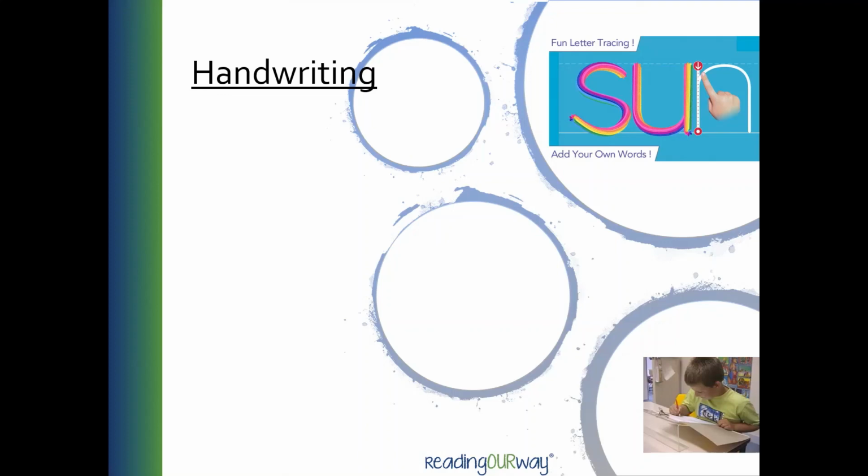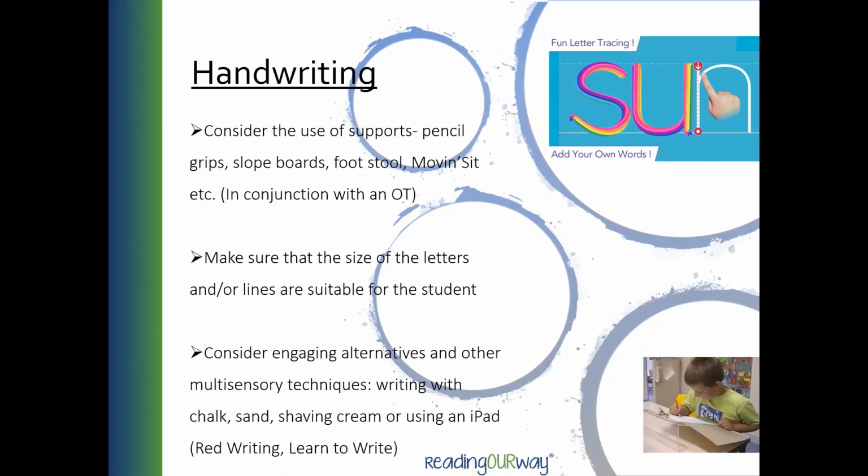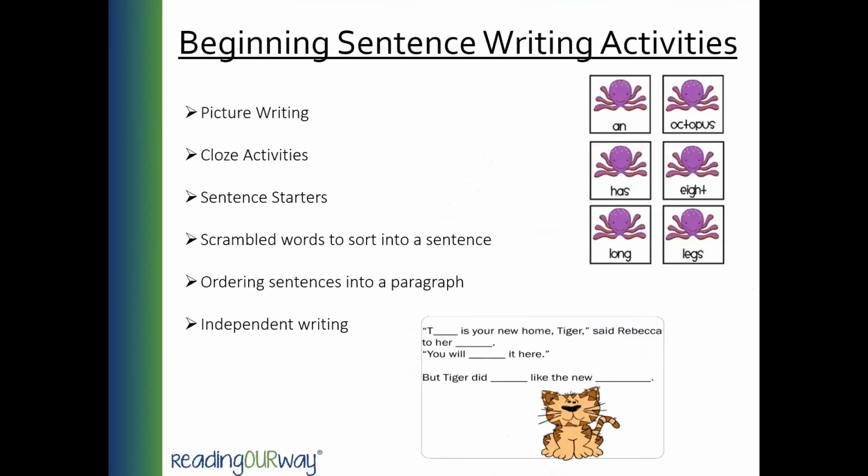Consider engaging alternatives, and other sensory or multi-sensory techniques. So writing with chalk, sand, shaving cream, or using an iPad. There are apps such as Read Writing or Learn to Write that could help you in those situations.